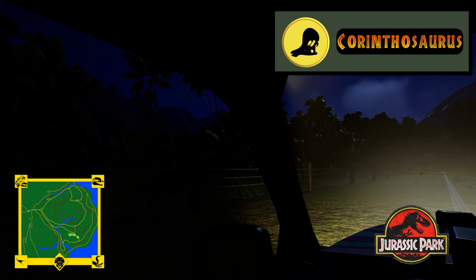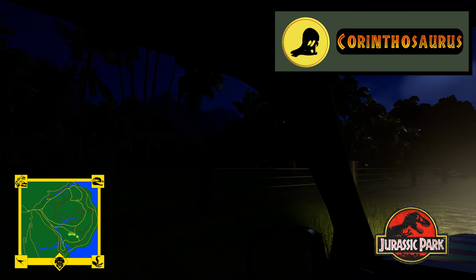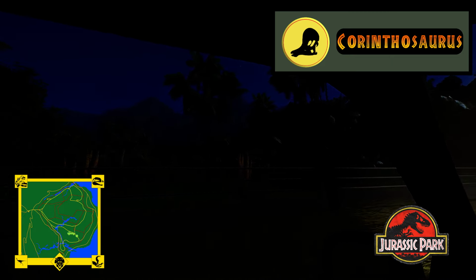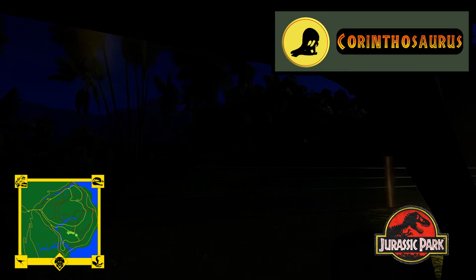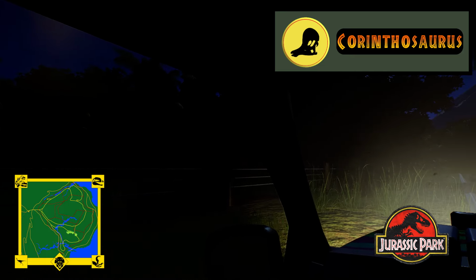Coming up on the left, you will see a herd of one of our most iconic dinosaurs, the Corythosaurus. This hadrosaur dons a unique helmet-shaped crest, similar in shape to a pompadour, giving this dinosaur the nickname Elvis by our park staff.